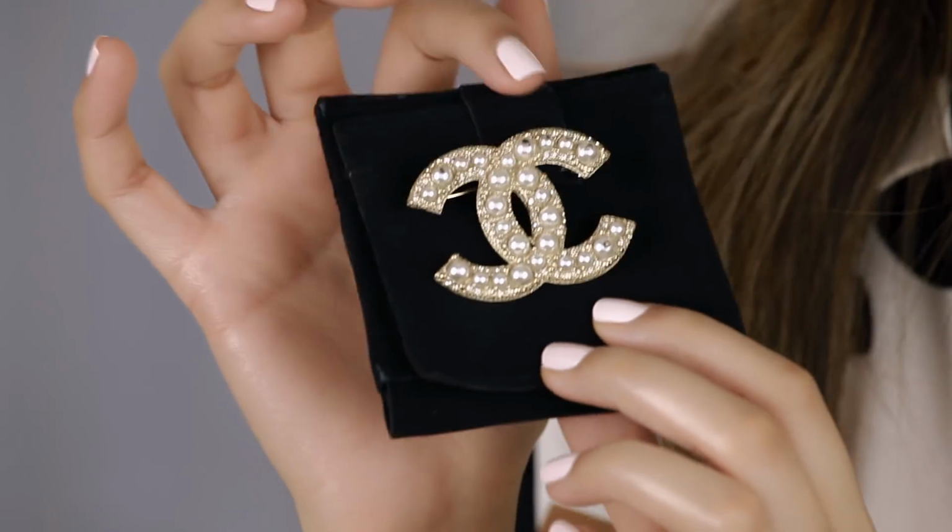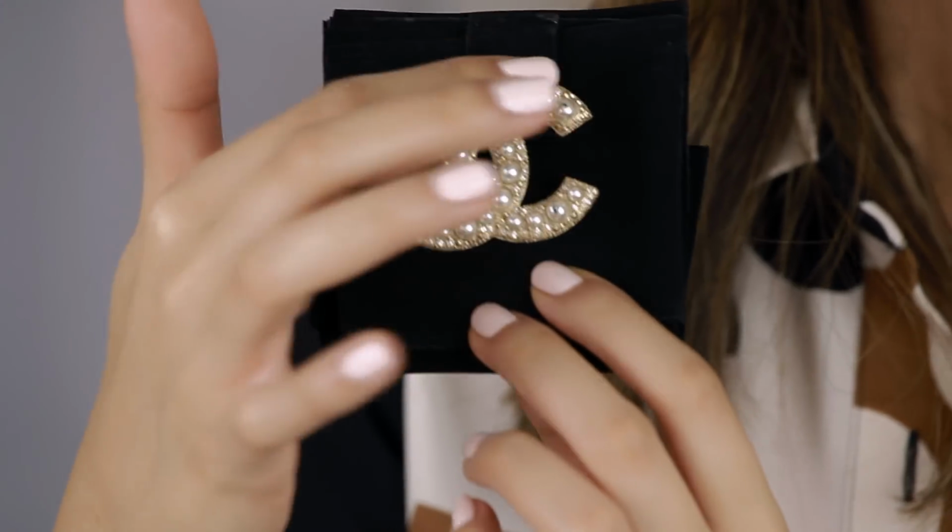Mine is in a soft champagne gold with the pearls, but you can get these in so many different designs. Unfortunately, they don't sell them online. I will link some pre-loved ones down below, but otherwise obviously you can pop into any Chanel store and get these. But they are so beautiful.